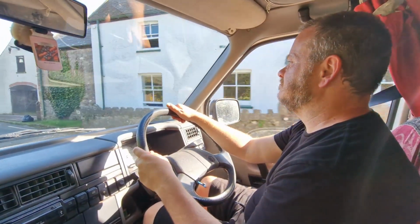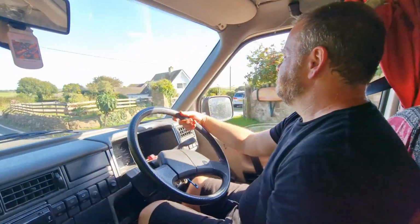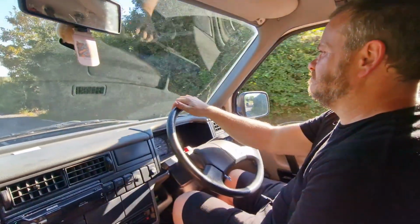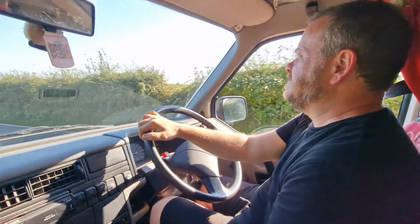Well, we got back to the van. We were going to have some lunch, but we're just kind of tired now, aren't we? So we just need to head off of this peninsula. It takes about 40 minutes to get off. I'm not sure there's many places we can stay around here. We are going to stay on a campsite in a couple of days, I think. I'm not sure when. After tomorrow.